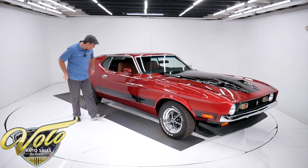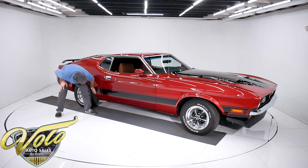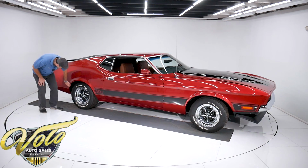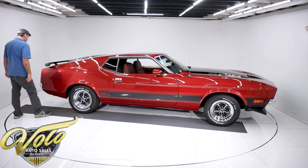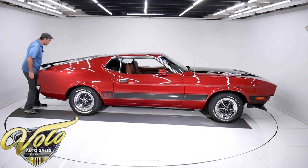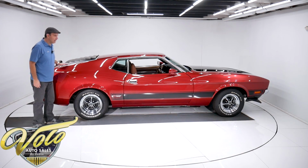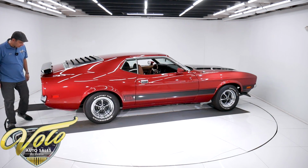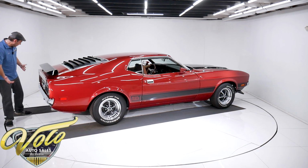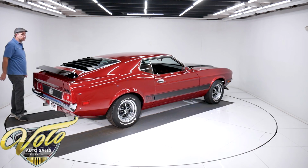It's got the painted sport mirrors. All nice and clean, no bubbles, no damage, no issues. Yeah, it's all nice, clean metal body. I don't see any issues with the body. These rear windows are practically flat. It's got such a slope to them. Coming around the back, the trunk lid looks real good. And then this side of the car is just as nice as the other side.